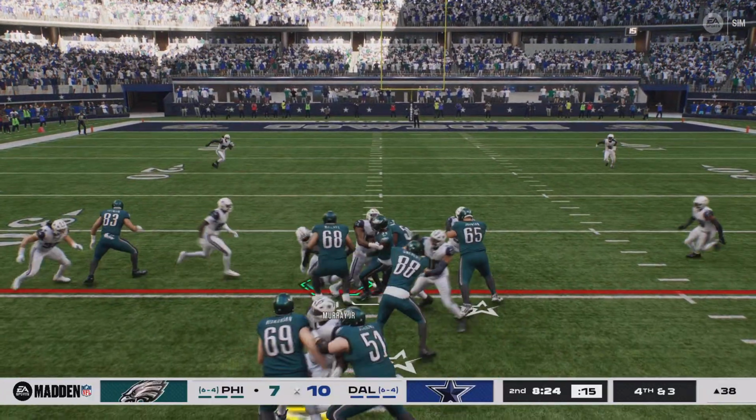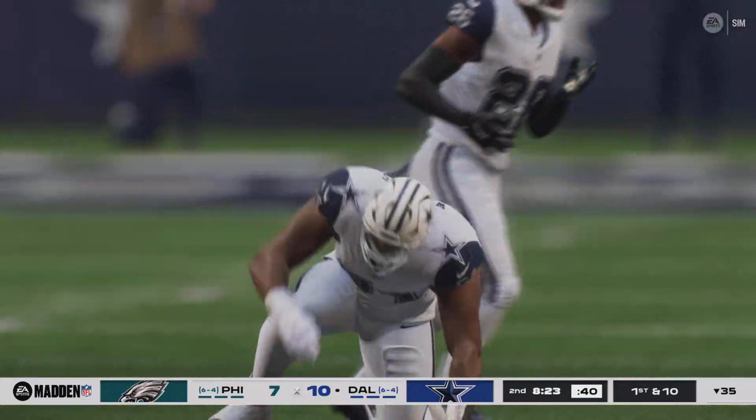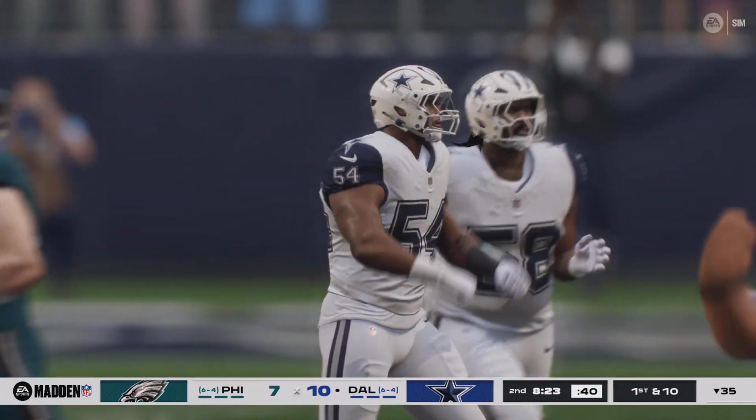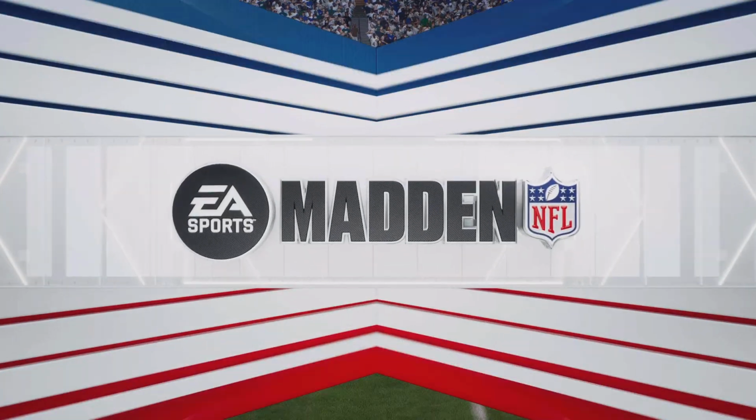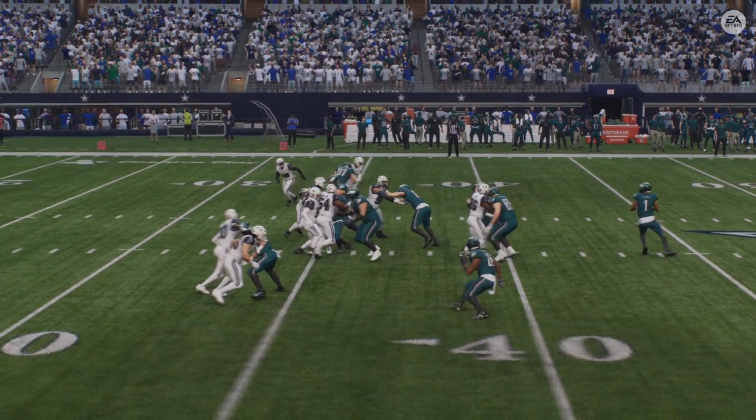Needing the tough yards, they'll go with their fullback. Oh, he's going to be very close. It depends on the mark, but he is short. They've held him on 4th down. What a stand.